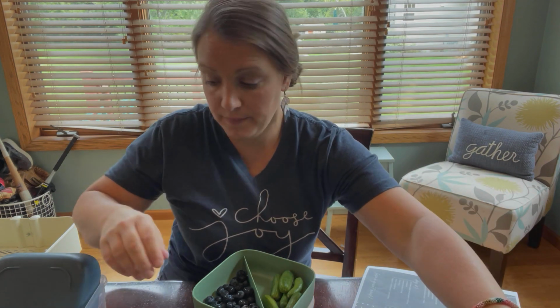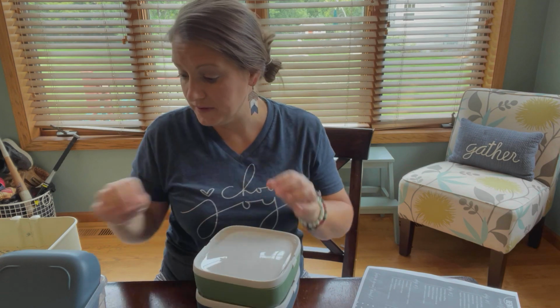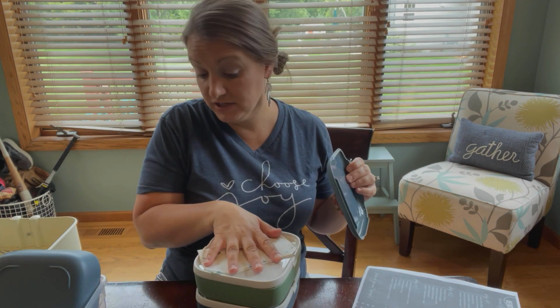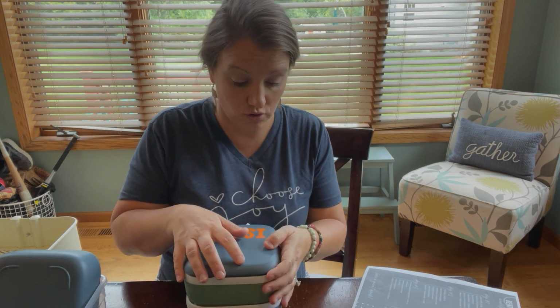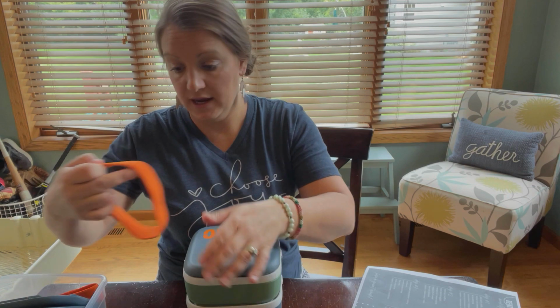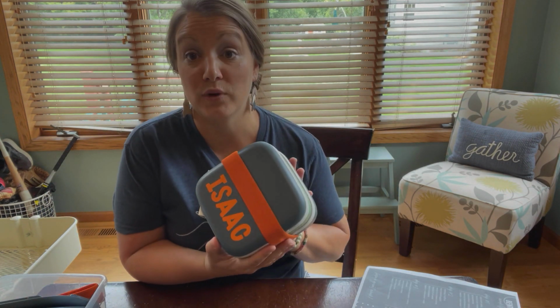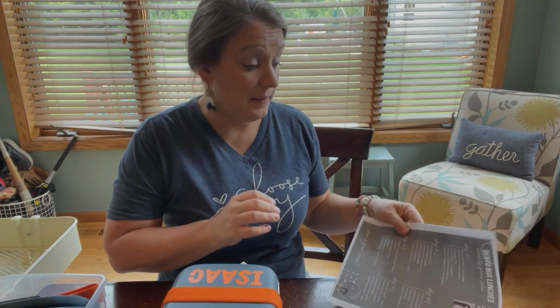Close that up, and then same thing on this one. You're just gonna add your lid, and then your napkin. This one doesn't require a fork or a spoon, and so, easy peasy. And I'm just gonna rubber band this, and this is ready to go, okay? So super easy, and the plan is designed just that easy.